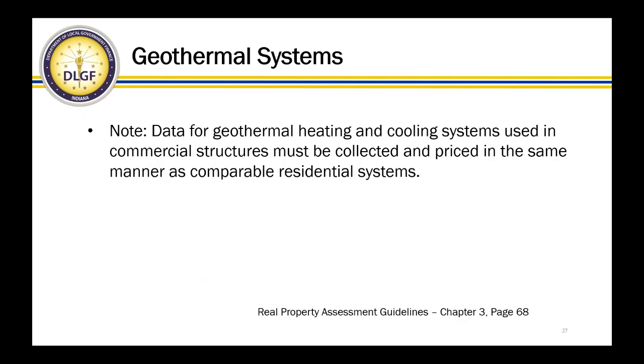There are commercial structures that do have geothermal, so if you do that, you would handle them the same way you would handle comparable residential systems. Obviously, it would be a lot larger, probably based on the size of a commercial structure compared to a residential structure.